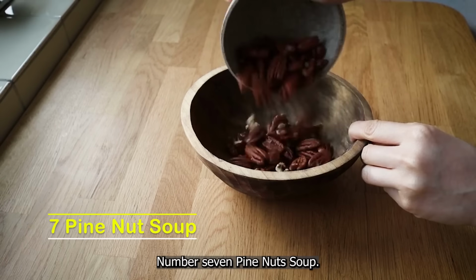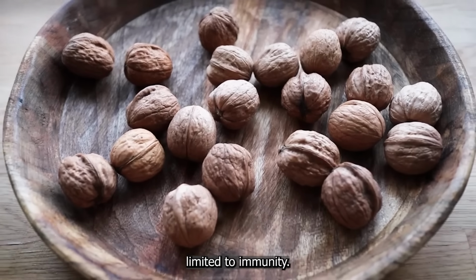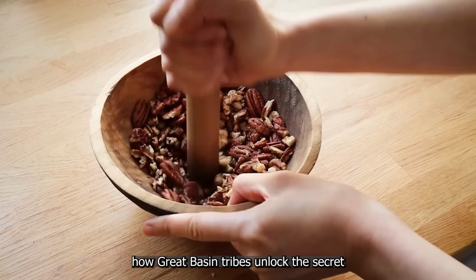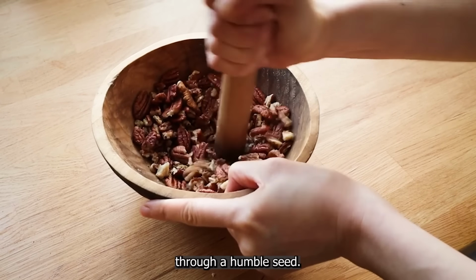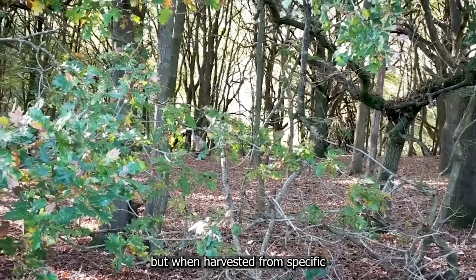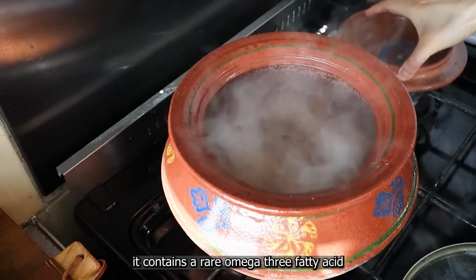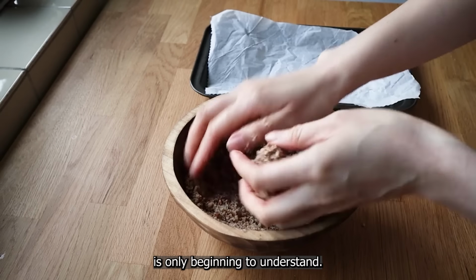Number 7. Pine nut soup. That nutritional wisdom wasn't limited to immunity. Moving west from the Great Lakes region, we discover how Great Basin tribes unlocked the secret to superior brain function through a humble seed. The tiny pine nut might seem unremarkable at first glance, but when harvested from specific pinyon pines, it contains a rare omega-3 fatty acid that modern science is only beginning to understand.